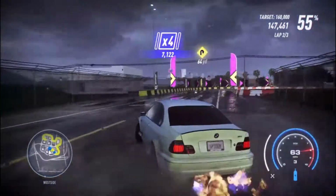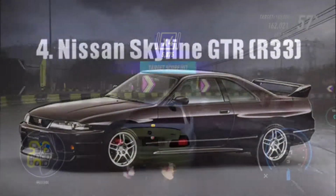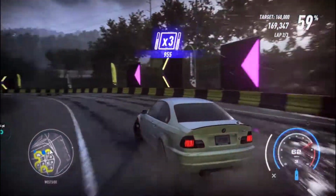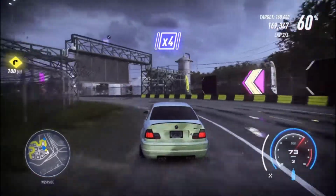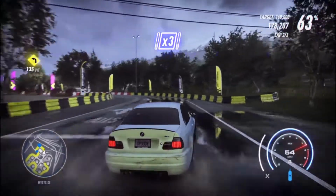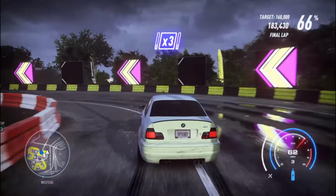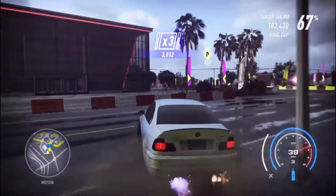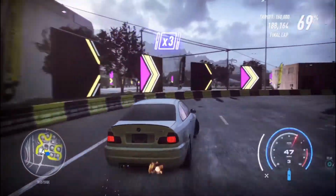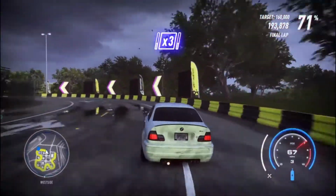Coming in at the number 4 spot is the Nissan Skyline GTR R33. So in Need for Speed Heat, we have 3 other Skyline GTRs, the R32, R34, and R35. So those are pretty cool, and those are really nice to have here in Need for Speed Heat. But I thought the R33 was always kind of the car that was missing in the whole pack. Like you would have the R32, the R33, the R34, and the R35. But the R33 is kind of that car that's never been added.